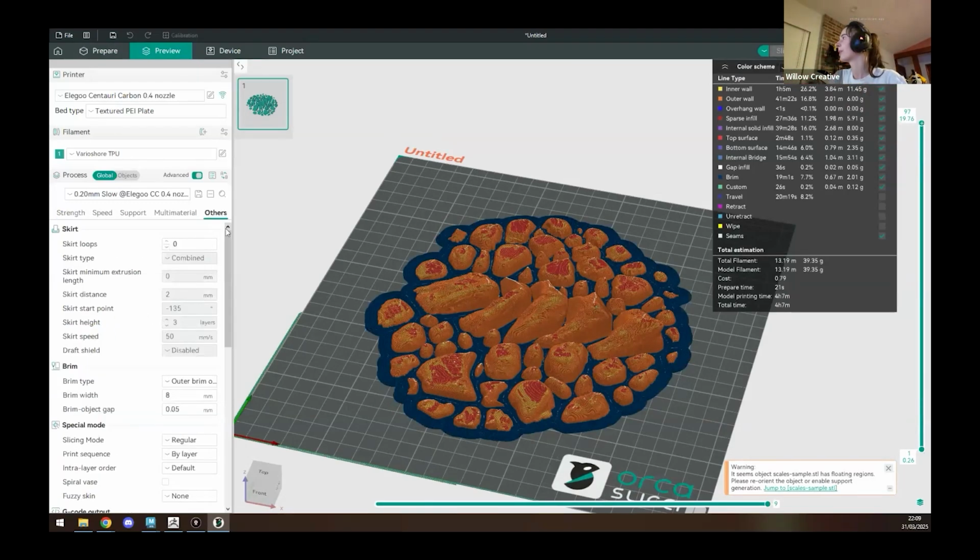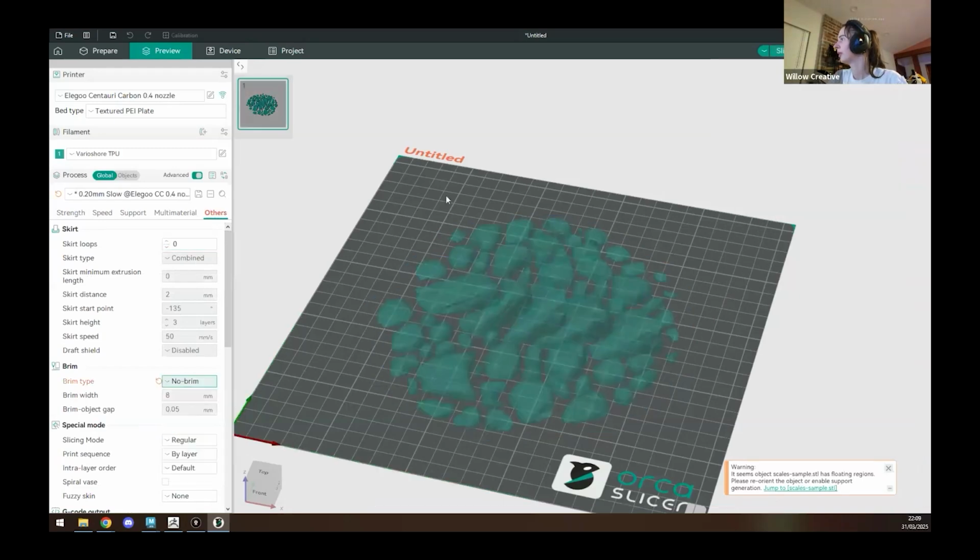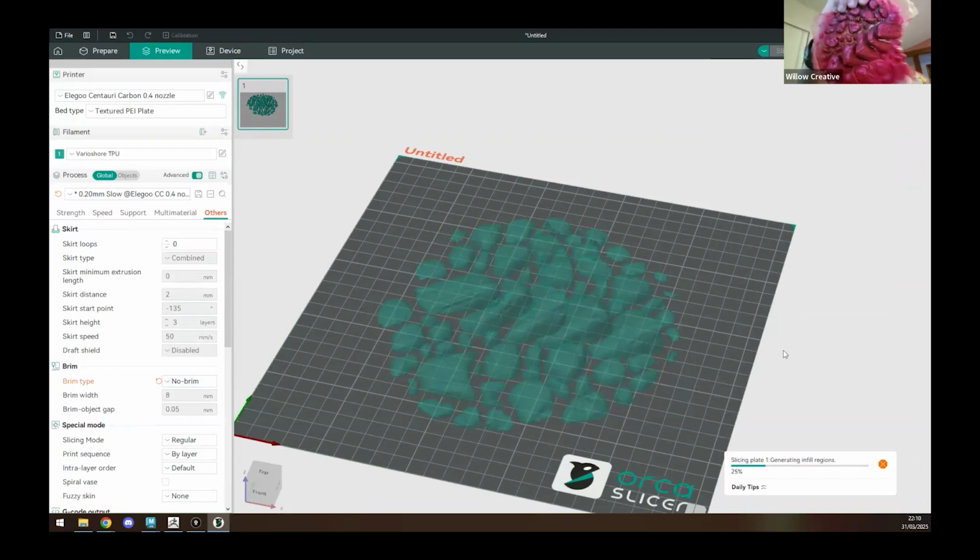I have to adjust my settings because I don't want a brim. You don't want a brim there, so I'm going to do that. So it actually has some holes that the rubber didn't cover precisely, so it should be a very ventilated costume. Usually ventilation is not my biggest concern with costumes.